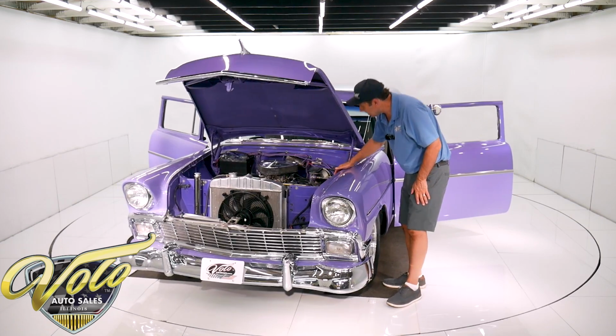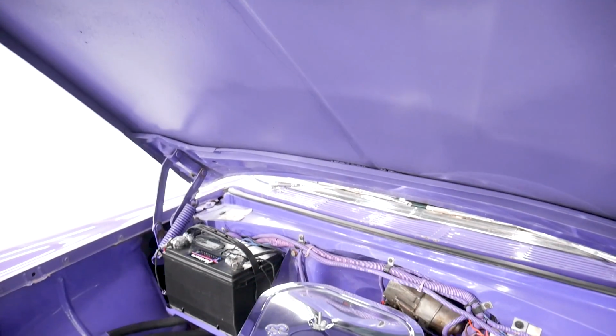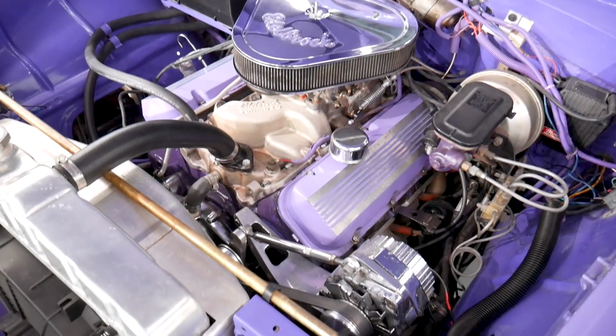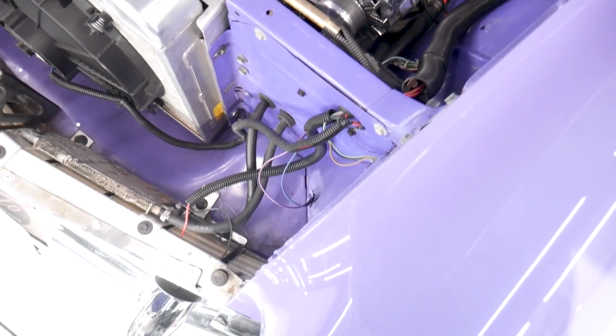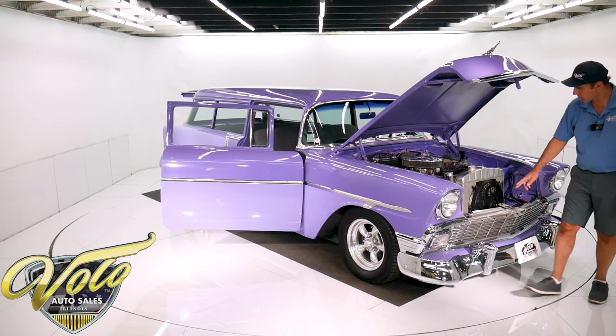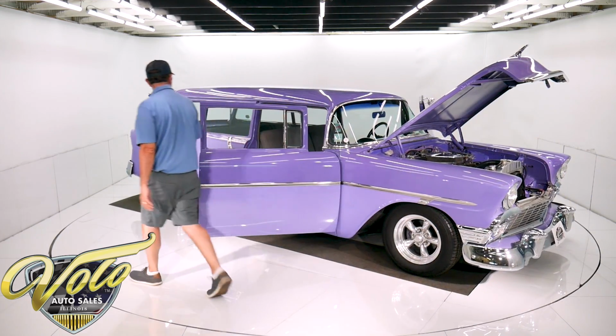It's an Edelbrock intake, Edelbrock carburetor. It has a set of fat headers. Looks like a Mallory ignition system, electric wipers. It's a new battery. It's got a transmission cooler. It has 2 coolers, so one's probably transmission, one might be for oil. So why don't I start it up for you?